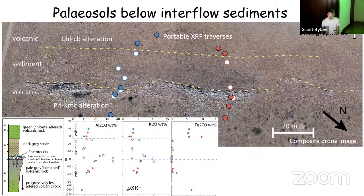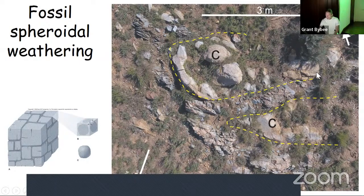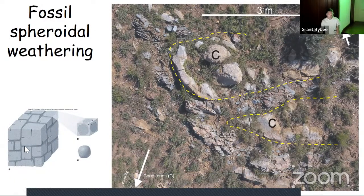And one specific, quite interesting occurrence preserves fossil spheroidal weathering. So this image was also part of Dora Paprika's thesis. And what you see are core stones of felsic volcanic rock. And there's another core stone over here, surrounded by highly altered felsic volcanic material. And here's a Geology 101 image to remind you how spheroidal weathering comes into existence during mechanical and chemical weathering of relatively homogeneous rocks such as granite or felsic volcanics.